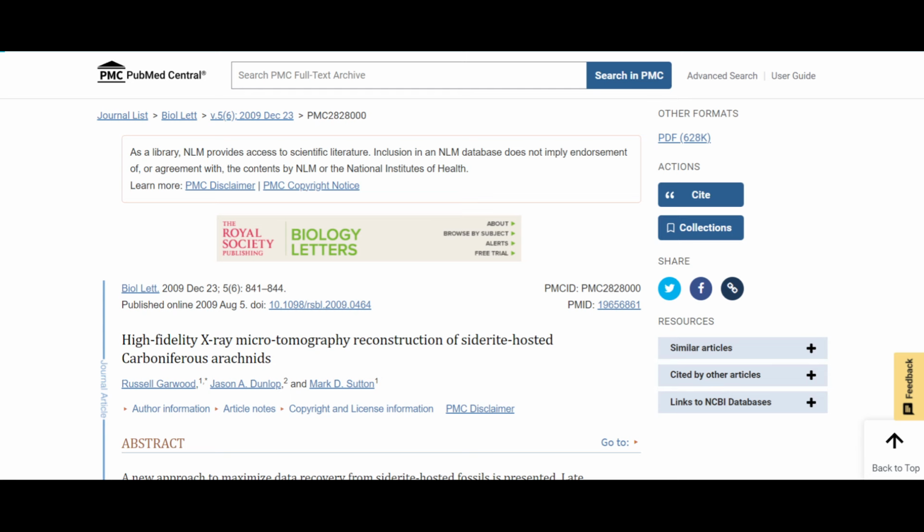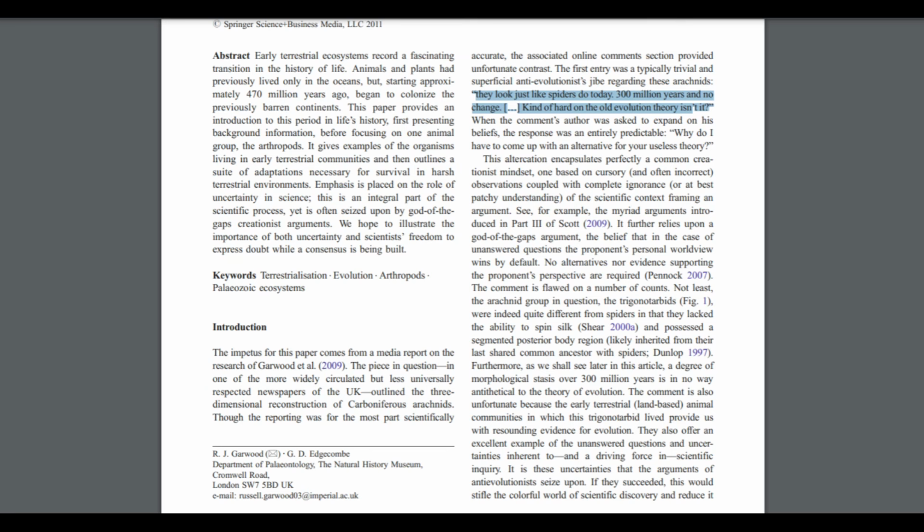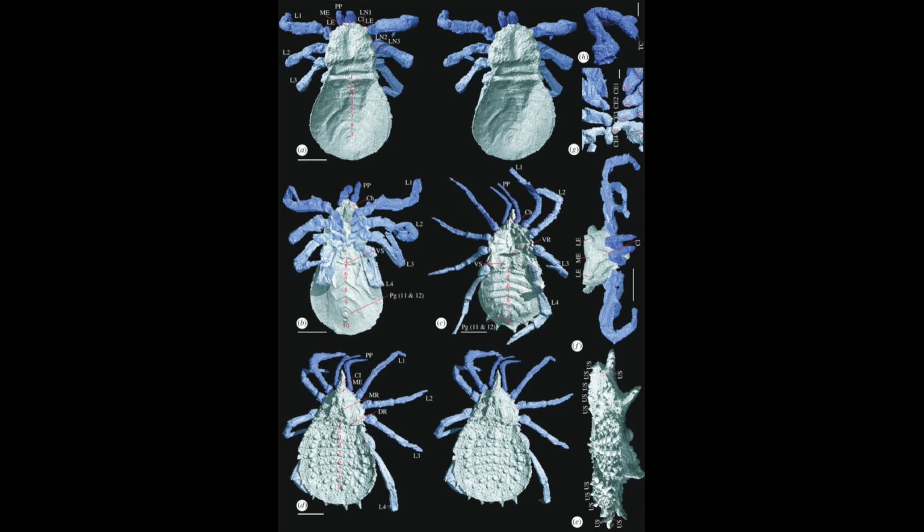In 2009, a popular UK newspaper covered some then-recent work by paleontologist Russell Garwood on trigonotarbids, and some online comments on this article were made by young Earth creationists. One comment in particular said, quote, they look just like spiders do today, 300 million years and no change. Kind of hard on the old evolution theory, isn't it? Close quote. Of course, trigonotarbids aren't modern spiders and lack many of their diagnostic characteristics.